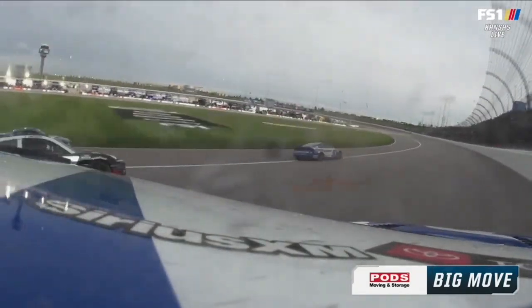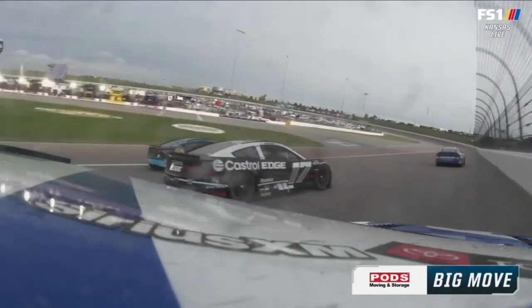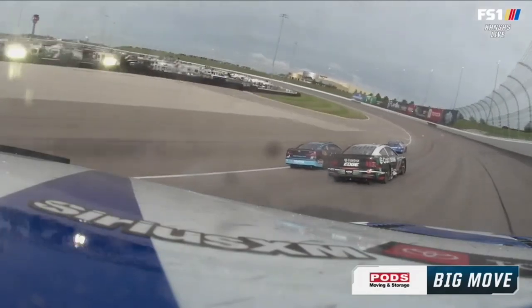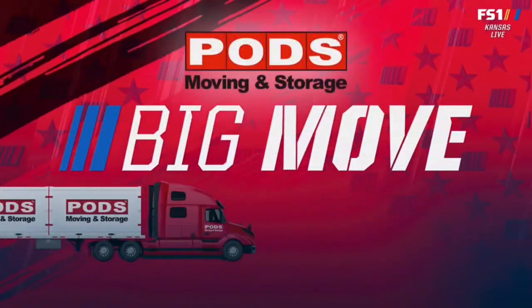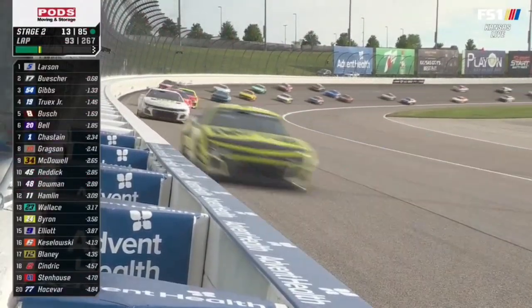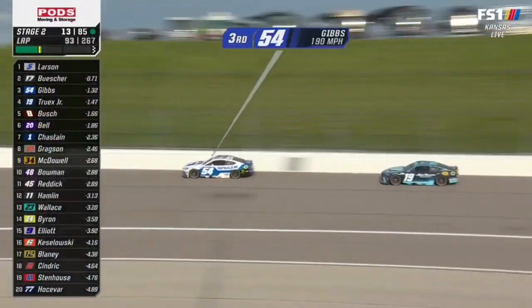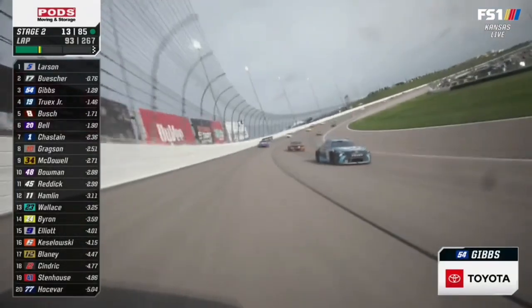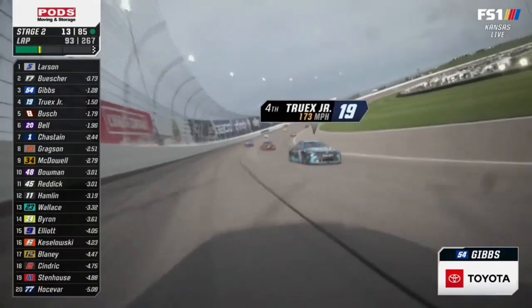It tells you how big it was. Ty Gibbs thought they were going to wreck. Did you hear how big he lifted up out of the gas? Yeah, trying to figure out if they were going to shoot up and be in the wall and right in his lap. He had a head of steam that was so big that he had to let all the way out of the gas. And he came out of it pretty well. He is 3rd now behind Larson and Buescher, about a second back with Truex and Busch and Bell in his wake.